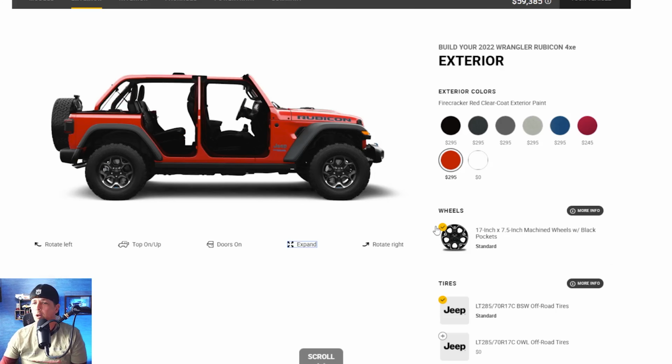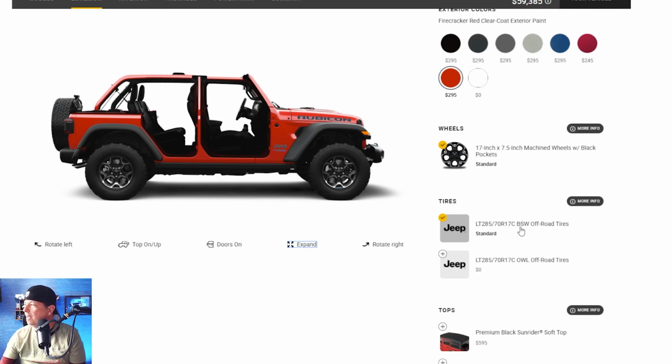So it looks like for wheels, we're only going to get one option. It's a 17-inch by 7.5 machined wheel. It's black. I'm sure that some of this is they just want the hybrid EVs to have their own thing. So tire-wise, we can go with a 285/70R17 C rating, what looks like an off-road tire. Or they've got a 285, the same tire. I don't understand what the difference is.